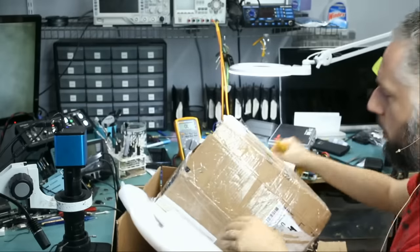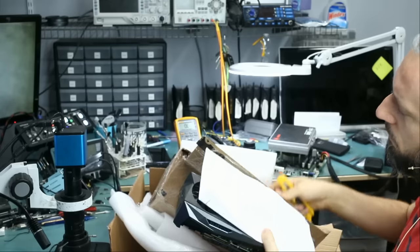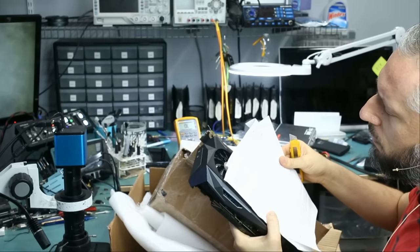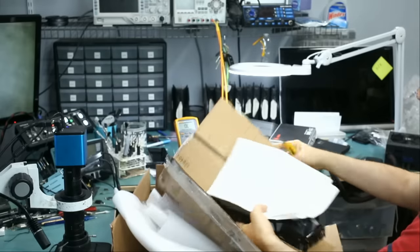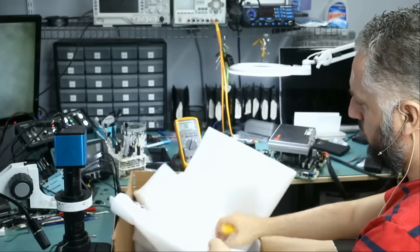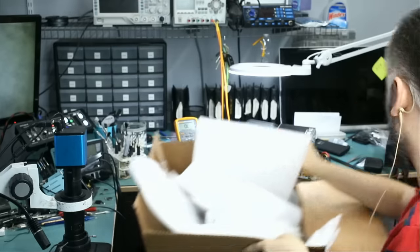And we had this one that we opened earlier. It's also a video card. And this one is also the 2080. Yeah, this one is the RTX 2080. Put it on the side. And what was this one? This one is an Asus laptop that does not display anything on the screen. Okay, let's put it on the side.